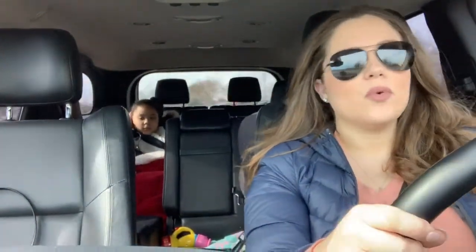Finished Home Goods and Target. They both were jam-packed with people. But we got a couple things. I didn't get everything I needed. Home Goods did not have a lot of the decor that I needed, which, Sunday is probably a bad day to go anyways. I usually go Tuesday or Thursday. So I'm gonna go again one day this week and see if they restocked anything.